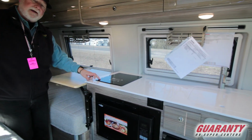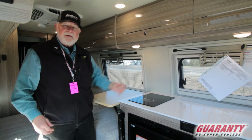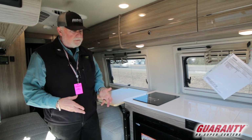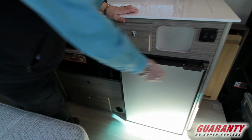Induction cooking. You just have to have a pot that's magnetized to set on here. It cuts your cooking time down immensely because it gets hot very quick, and when you take the pot off, it cools down real quick. Convection microwave, so you can bake in here.